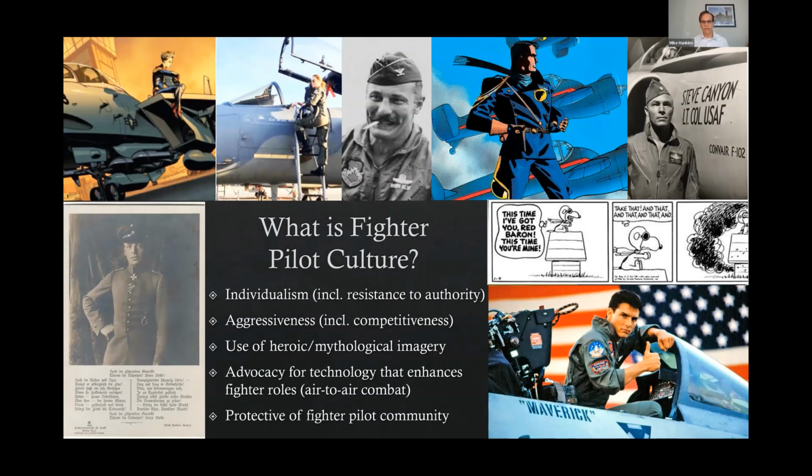There's some rivalries with other types of pilots. So there's kind of a community that's forming there. So these are the 5 characteristics. Again, I want to make it clear, not all fighter pilots adhere to all these characteristics or celebrate all of them. But for the most part, I think fighter pilot culture generally looks in a positive light on these 5 characteristics. And a lot of fighter pilots see these as things to strive for. Again, less true today than it might have used to have been, up through the 70s.